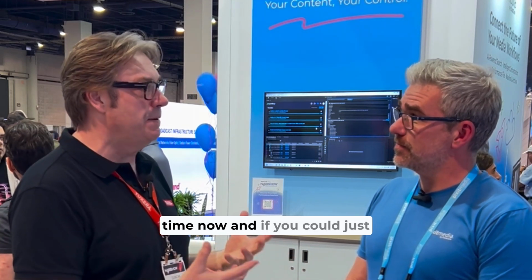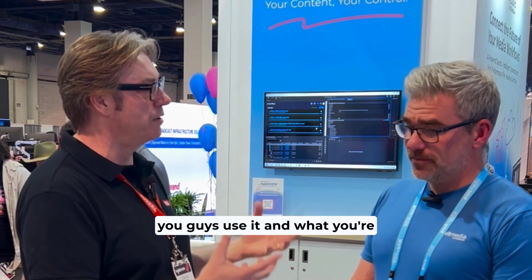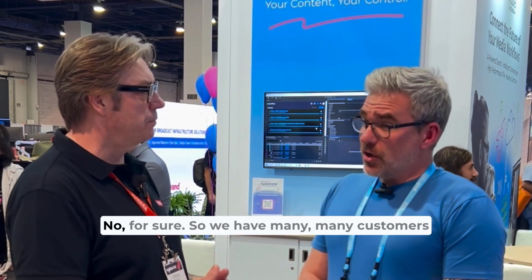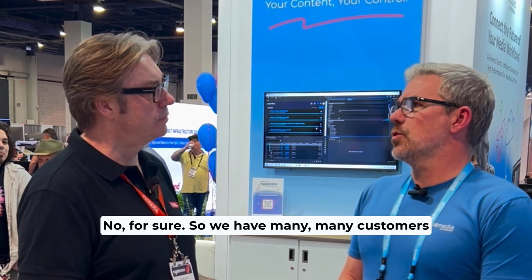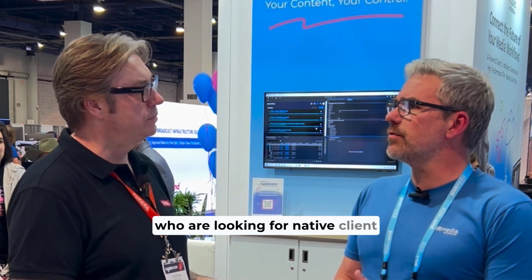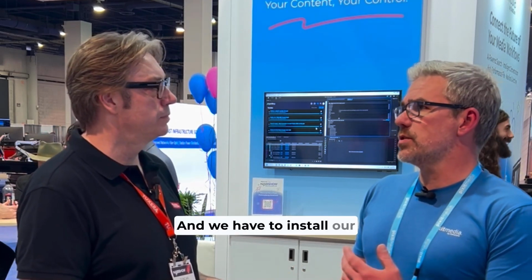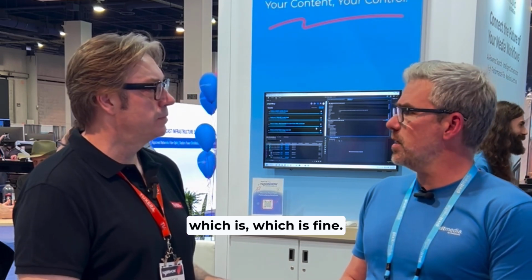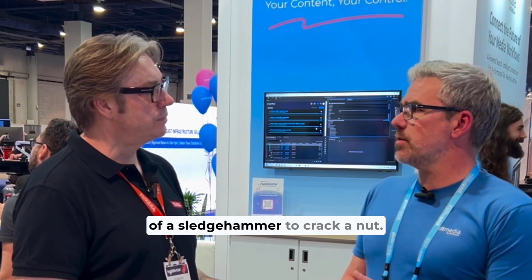Yeah. You've been working with us at Tuxera with Fusion SMB for some time now, and if you could just give a little explanation of how you guys use it and what you're looking forward to doing. So we have many customers who are looking for native client-like file delivery performance to Windows and Mac workstations, right? And that's a challenge. We have to install our software clients on there, which is fine, and it gives very good low latency performance. But sometimes that can be a bit of a sledgehammer to crack a nut.